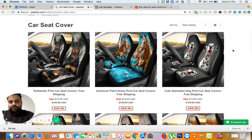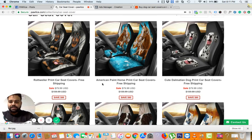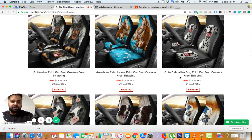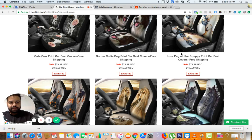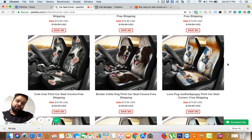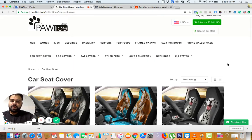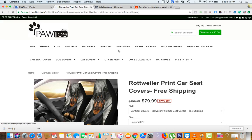But for now, in this video, I'm going to show you how you can promote these hyper targeted car seat covers. For example, this is a Rottweiler print car seat cover. This is Dalmatian. This is border collie. We have cow print, we have pug print, and we have so many beautiful car seat covers. And I'm sure, as a breed business member, you must have the same. Okay, so first thing you need is to download this image. Let's go with the Rottweiler. I hope I'm pronouncing it right, because English is not my native language.